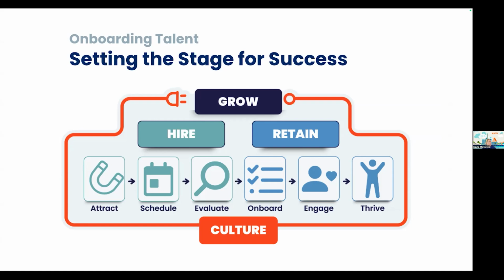But when you look at this kind of guide here and we talk about growing our business, we have to attract talent. We have to schedule talent quickly. We have automated interview scheduling tools built into our system today. You can link your calendar. When an applicant applies and they meet the qualifications that you set, you can send them a text. They click a link, they schedule a time with you for the phone screen, and then the system is going to automatically remind them what that looks like each time. We evaluate, make sure they're the right fit, but then we have to onboard that talent.